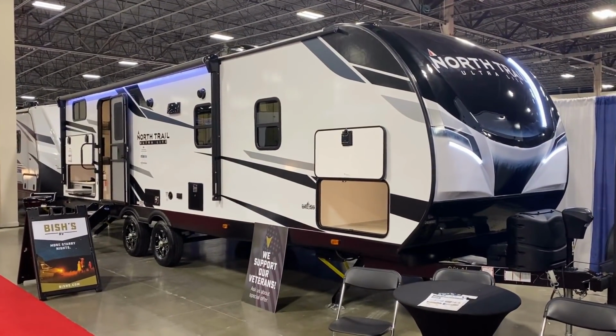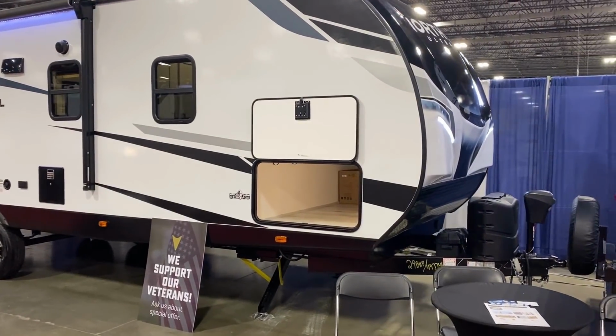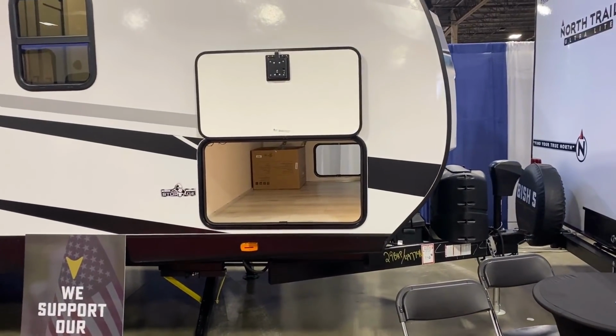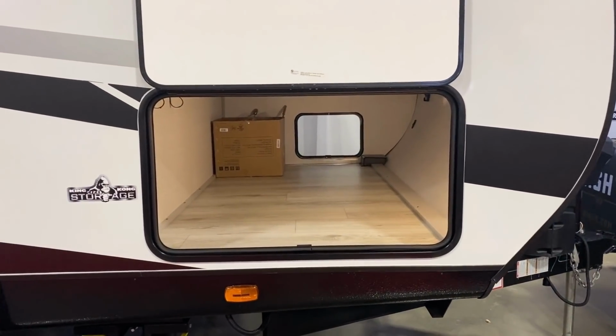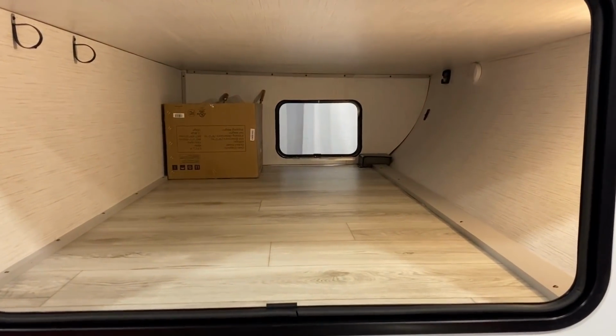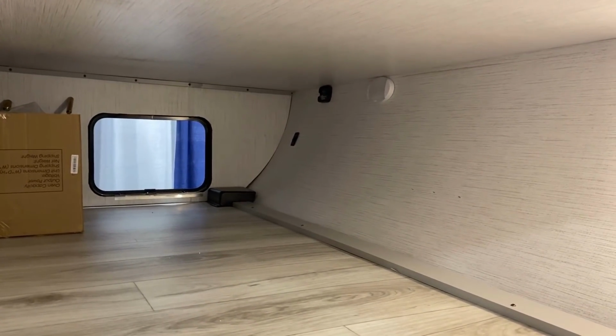All right, up front, let's take a look inside that giant baggage compartment. That thing is huge. It is one of the biggest I've seen. The Coachman Freedom Express was the first lightweight that really came with a large front compartment, and this has taken it to another level. Now, there's lights on both sides. I just simply forgot to turn on the light on the other side.